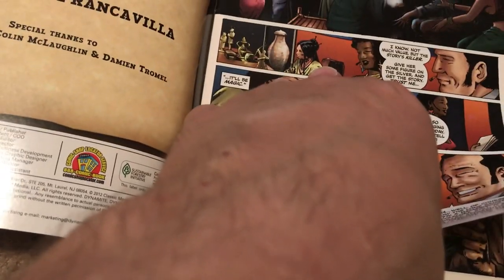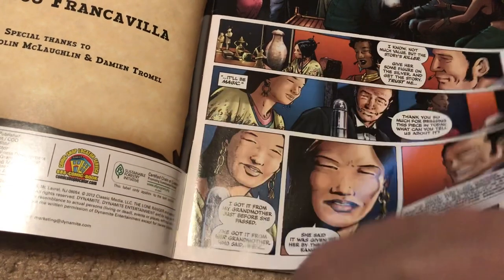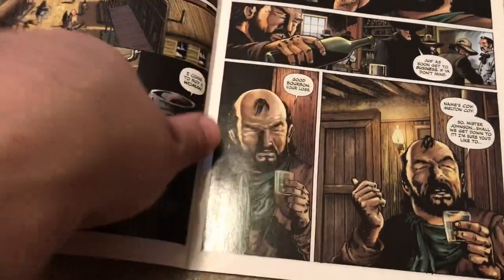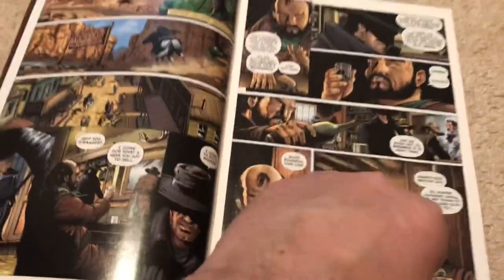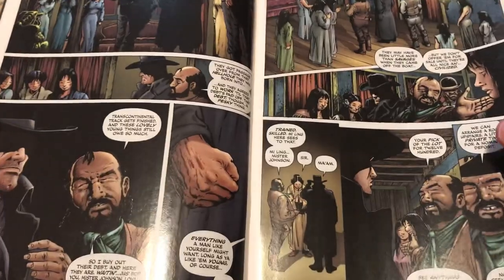And it's starting out in modern times. Moscow Convention Center, San Francisco, temporary home to the Antiques Cavalcade show. Well, this is an interesting beginning. And so they're kind of framing the story around that. And the artwork is really, really good.